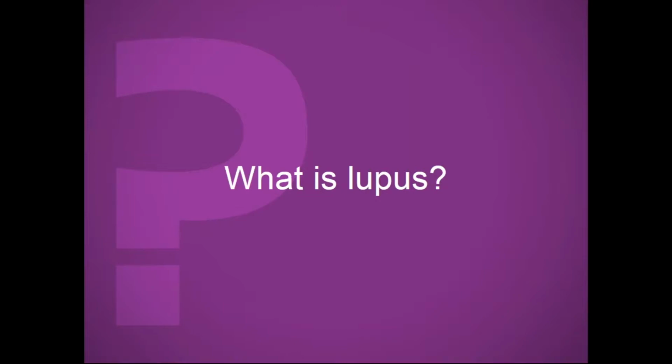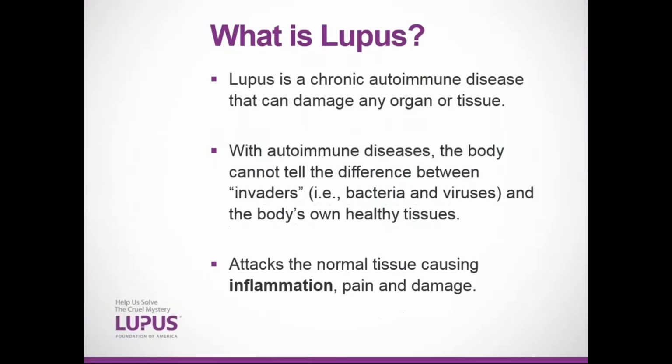So what is lupus? Normally, our immune system works to keep us healthy against bacteria and viruses like the flu. In an autoimmune disease like lupus, the body cannot tell the difference between those invaders and the body's healthy tissue. The body ends up attacking its own normal tissue, causing inflammation, pain, and damage.